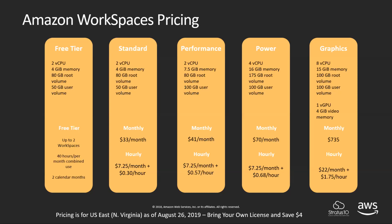AWS customers who have never deployed Workspaces are eligible for the Workspaces free tier. Hourly billing consists of an hourly charge rate while your AWS Workspaces are running, and a monthly fee that is a fixed infrastructure cost. With hourly billing, Workspaces that are not being used automatically stop after a specific period of inactivity, and hourly charges are suspended.